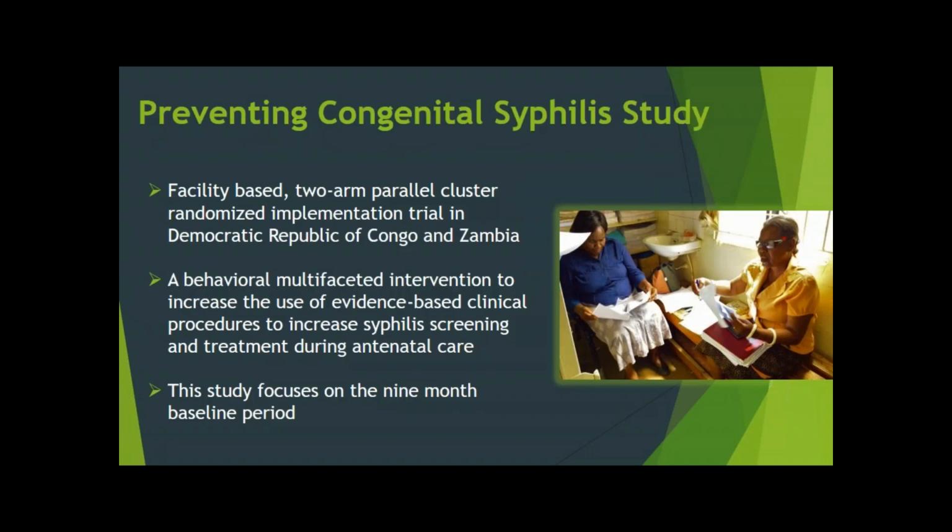So a little background about the Preventing Congenital Syphilis study. These two are some of our study staff going through the records. It's an implementation trial that was based in the Democratic Republic of Congo and in Zambia. It involved a behavioral multifaceted intervention: training health personnel, and a supply chain management portion, which looked at making sure that there were always kits in place so they never ran out, because stockouts are a common occurrence there. They also did reminders for the healthcare providers, putting up posters to make sure that screening is always on their mind when they see a new patient. This study particularly focuses on the 9-month baseline period.